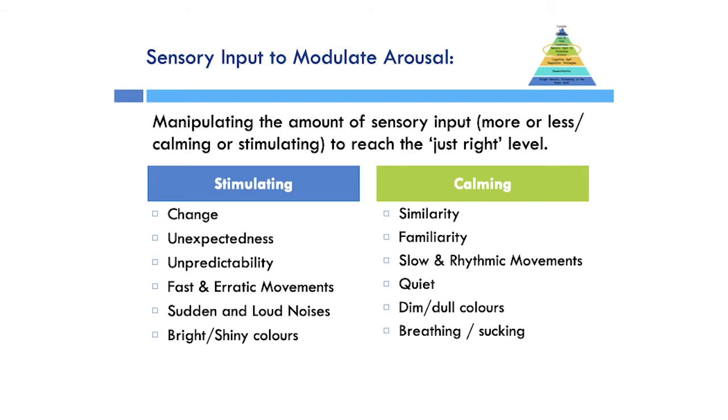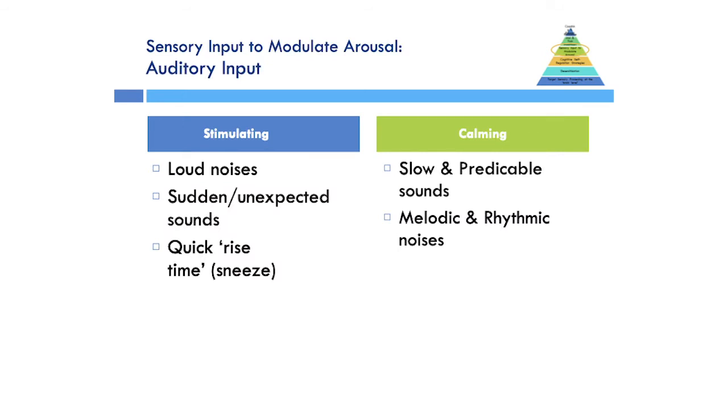For each of these sensory categories, there are stimulating and calming strategies. I'm just going to name a few to help you start thinking about it. For the auditory sense, stimulating things may be, again, loud noises, sudden or unexpected sounds, a quick rise in tone, such as a sneeze or a cough, whereas calming things would be slow and predictable sounds, melodic and rhythmic sounds.